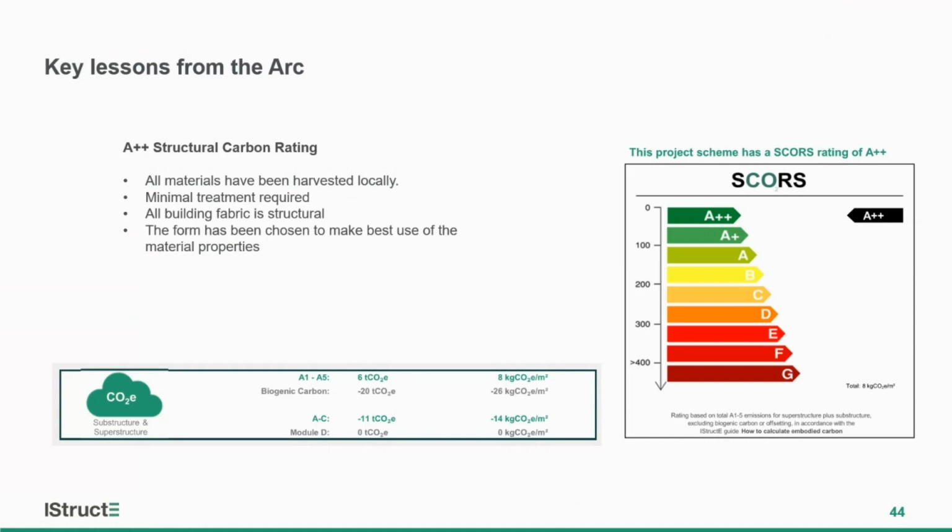Carbon, embodied carbon and sequestered carbon now. So what's wonderful is all the materials were grown locally and harvested locally. Minimal treatment was required. I showed you the only treatment that you have to do, the borax solution. All of the building fabric is acting structurally. We made use of everything. And the form was chosen to suit the material properties.